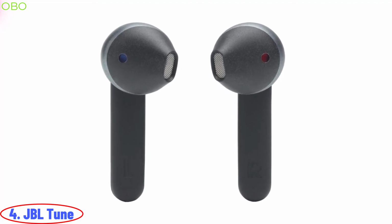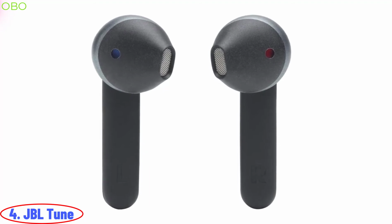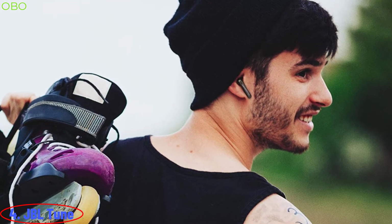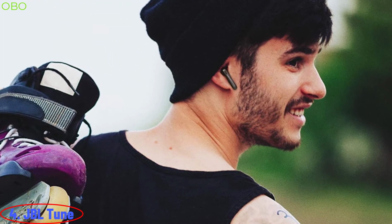The JBL Pure Bass Sound provides you with deep, rich sound that is perfect. Experience the latest in wireless technology with JBL Tune True Wireless Earbud Headphones. With these earbuds, you can enjoy the latest in custom ear tips, real-time voice assistance, and make phone calls.